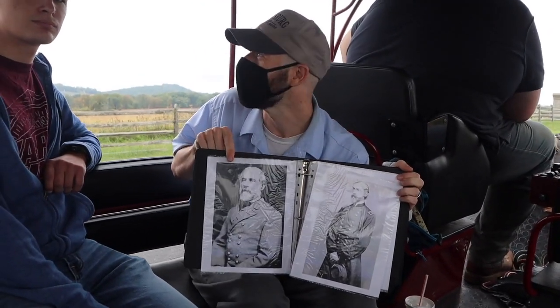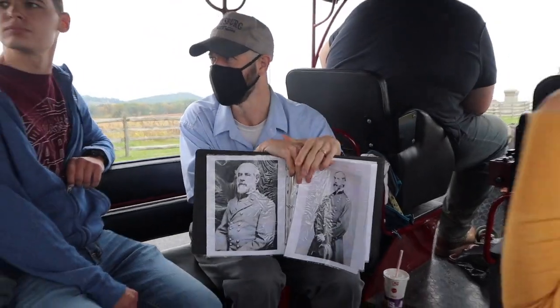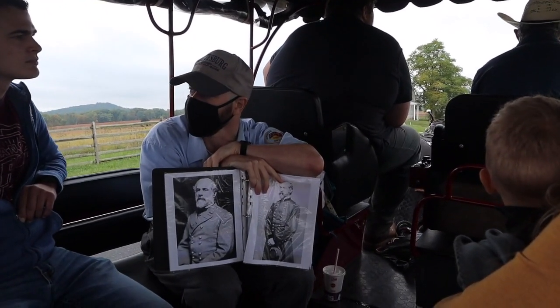Lee is the one who's going to start things here very quickly. If you look in the distance over there, you may be able to see a kind of a mountain range. They go all the way down into Virginia. Are they the Blue Ridge?